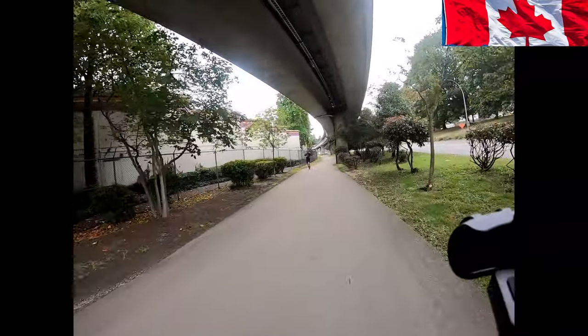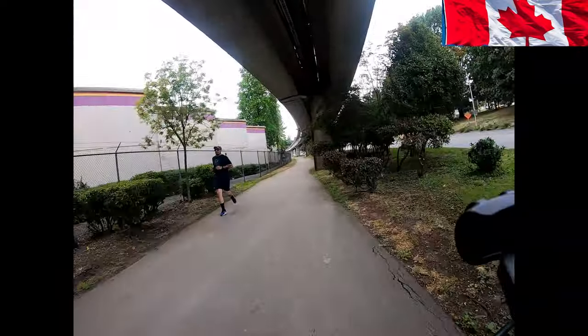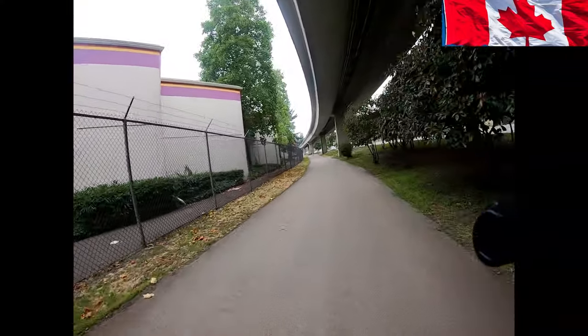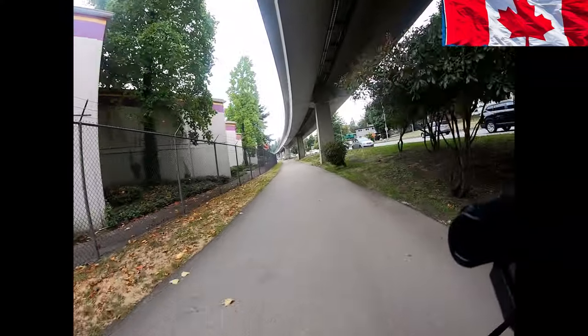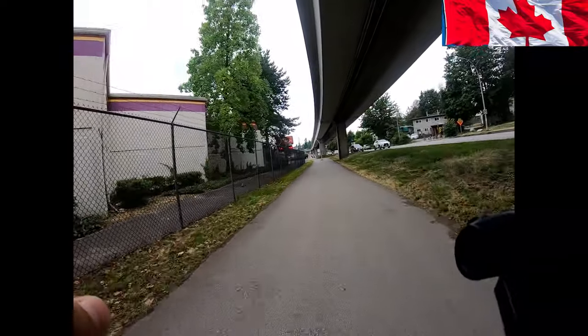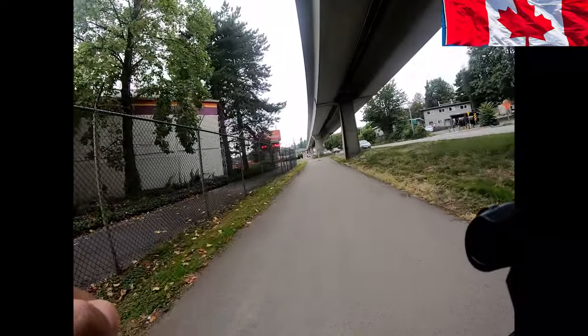Starting in New Westminster. New Westminster, known as the Royal City, is a fitting starting point for your BC Parkway journey. The city's rich history is evident from the moment you begin your ride, with Victorian-era buildings and the majestic Fraser River providing a picturesque backdrop.